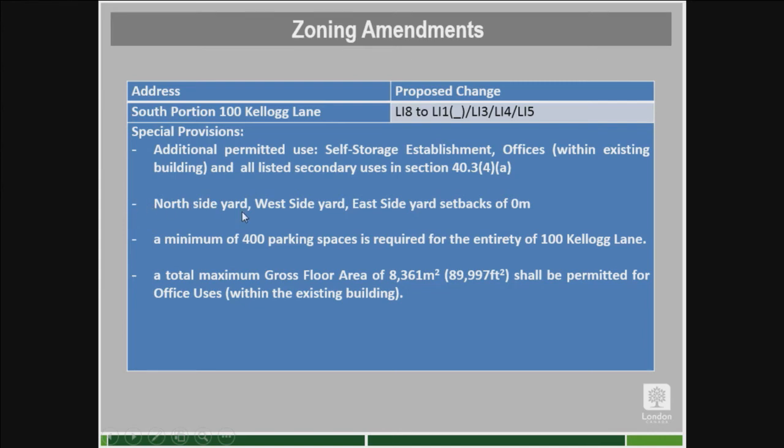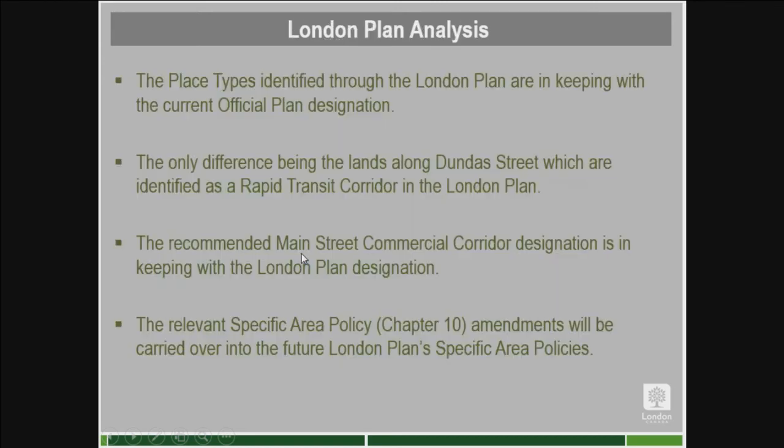The north yard one's only made because of the new zone line across the property, and we have to acknowledge the change in zone line with a 0-meter setback. Again, the parking requirement will be 400, same as the north portion, and we're recognizing that office floor area.